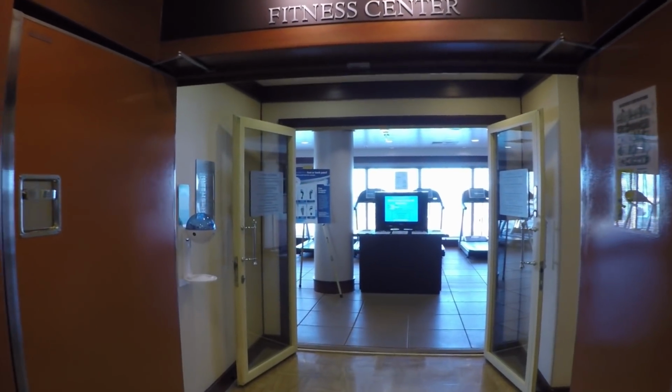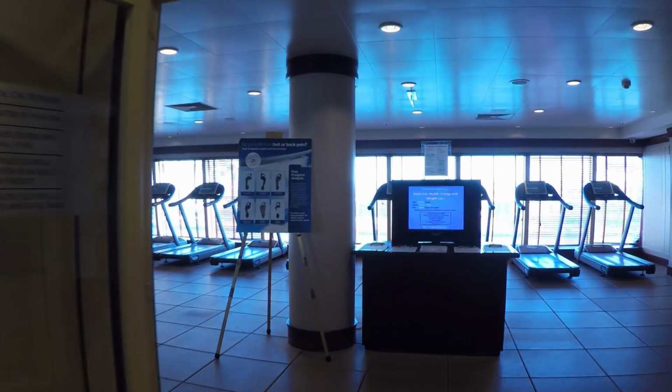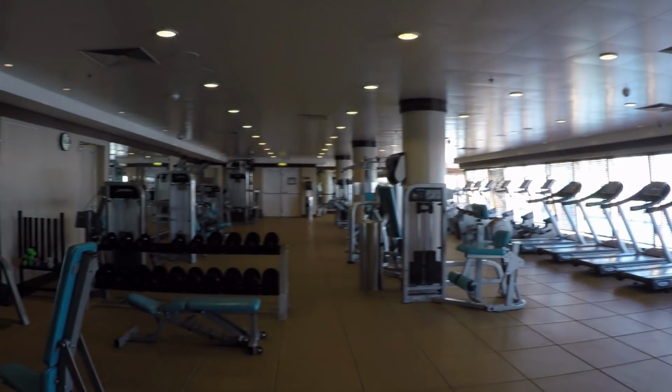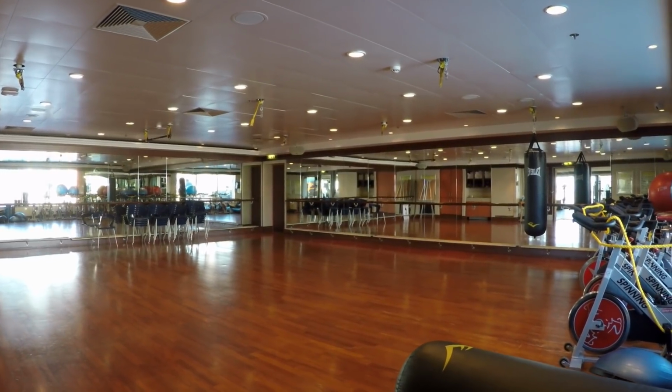The Pulse Fitness Center offers traditional cardio and weight training equipment, with some gorgeous views of the sea. There's also a group fitness center and cycling room.